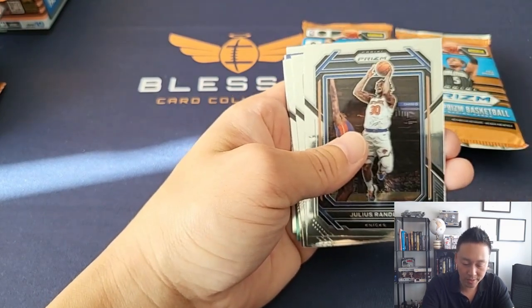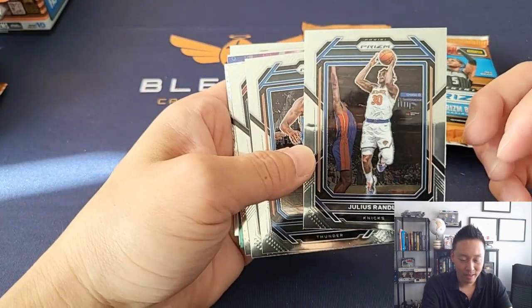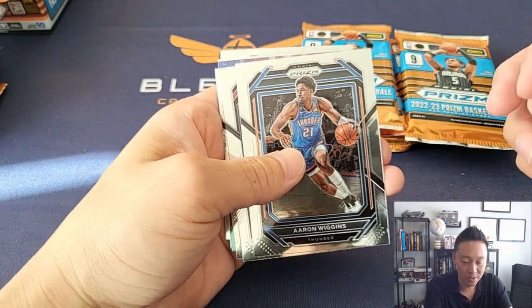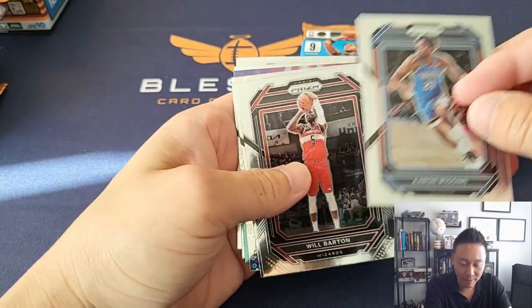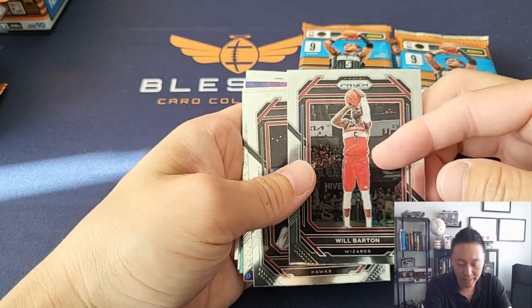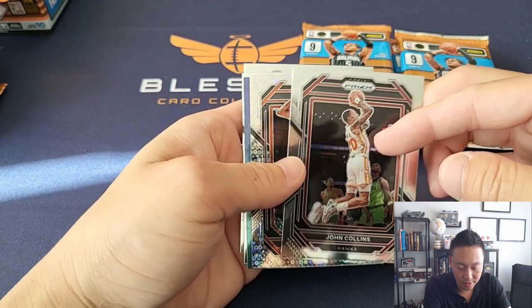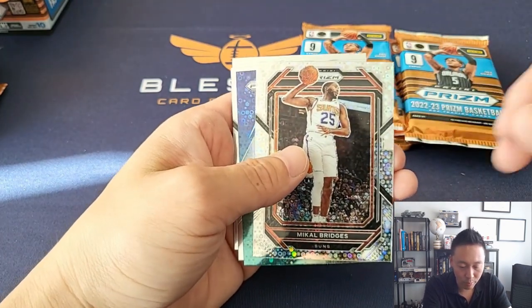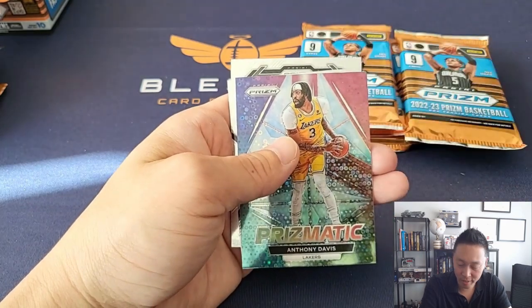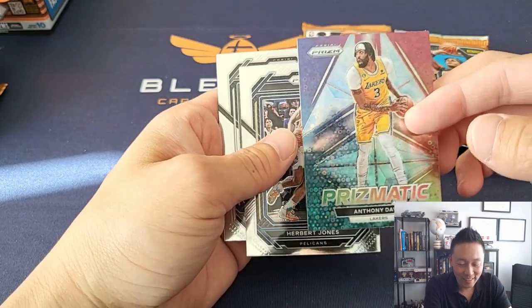Drew Eubanks, Julius Randle. Oh man, he did not play. What a disappointment if you're a Knicks fan. Julius Randle just didn't have a good series. Will Barton, when they were playing against Miami. John Collins, is it Mikal Bridges? Oh, he's been balling out ever since he got traded. And here's Anthony Davis.